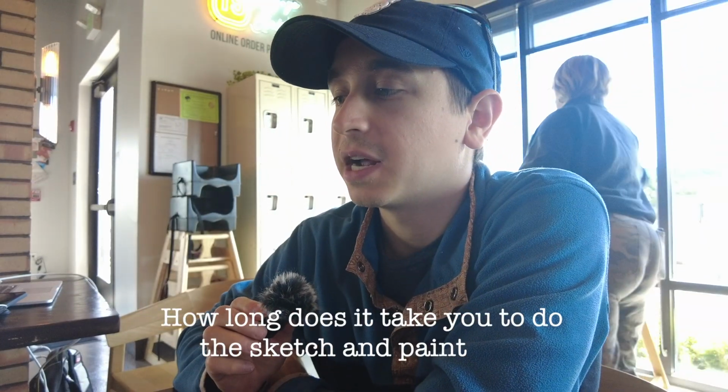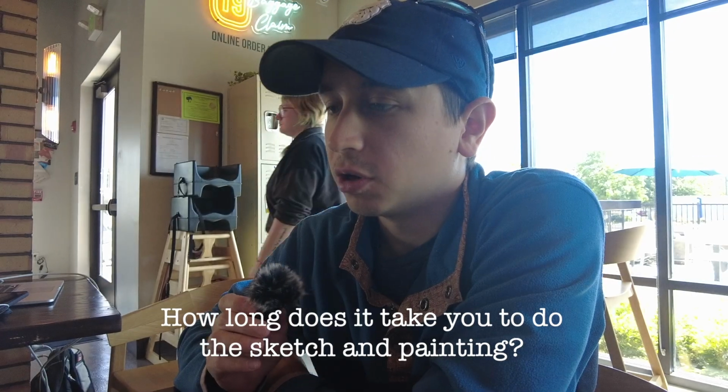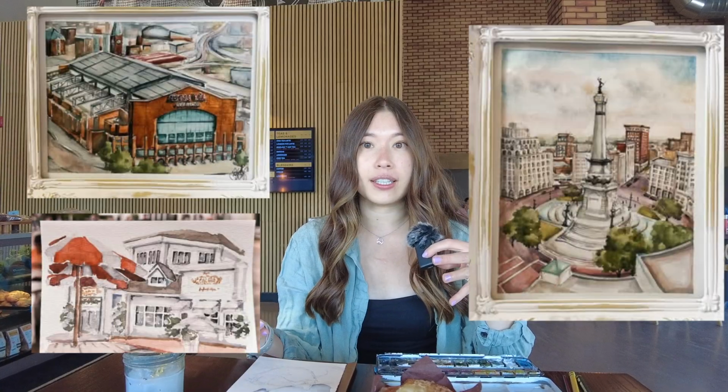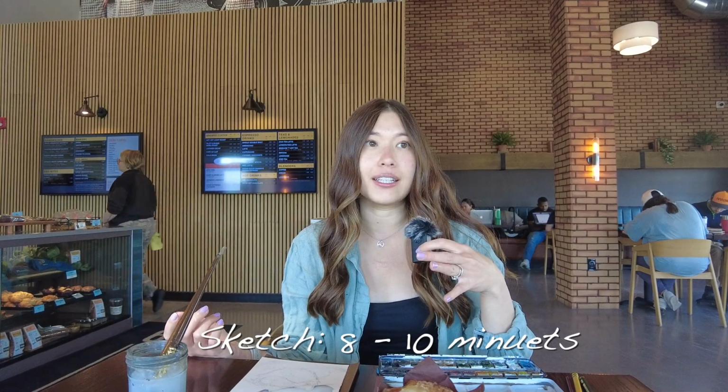All right, next question is how long does it take you to do the sketch compared to the actual painting in watercolor part of it? It depends for every painting. Some sketches take almost as much time as a painting. So if it's a complicated thing, so sometimes when I'm painting architecture, the sketch takes just as long as the painting would. But for things like these, painting food, I would say the sketch takes maybe a third of the time that a painting would. So I worked on the sketch for about, I'd say 8 to 10 minutes. And the whole painting itself will probably take me, I'd say 30 minutes.